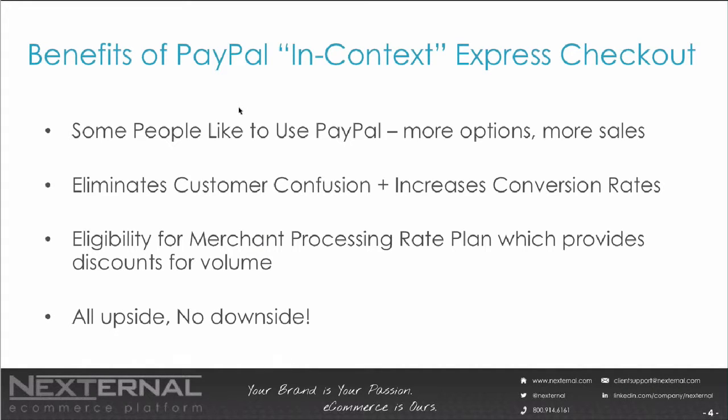Finally, the bottom line is if you already offer PayPal in your Nexternal store, it's a no-brainer to upgrade to this new method. It only takes 5 minutes, maybe less. There's lots of upside, no downside. We've talked about potentially better rates, better branding, better customer experience, less admin for you, and higher conversion rates. So it's all positive, and you really ought to consider getting it done soon.